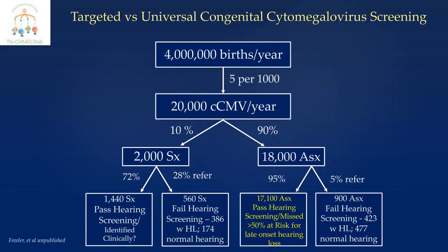To the left-hand side, 10% of these will have symptomatic infections, so about 2,000. About 28% of these would refer, from what we know from our recent data, on their newborn hearing screen. So they would go on to have follow-up testing and be identified either as having or not having hearing loss. The other 72% symptomatic we would think would be identified clinically. So they would be picked up by a clinical exam and be tested for congenital CMV and monitored.